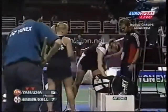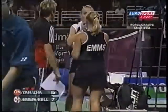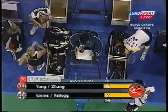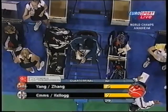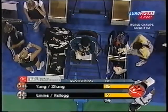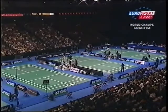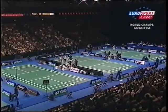But Gail Emms and Donna Kellogg not totally outclassed. There was that one little passage in the middle of the game where they competed really well. Yeah, absolutely. They started to get in a bit. They took their chances, which is what they've got to do. They can't sit back and wait to see what the Chinese have got to do. They've got to take the game to them. And they've done that for a few points. So, you know, take the positives out of it. Try and stay with them at the start.